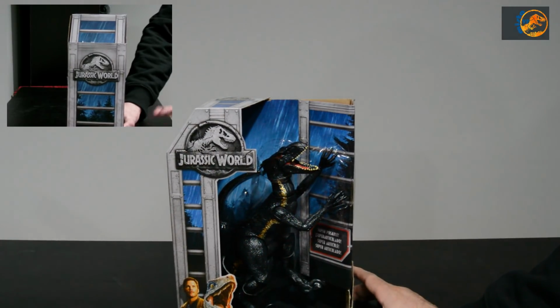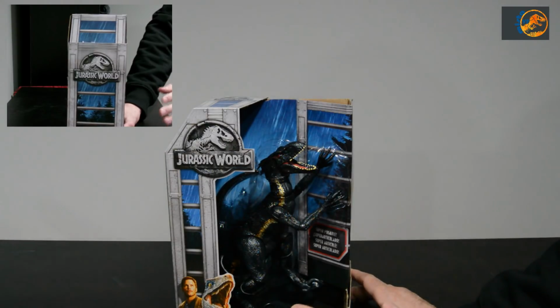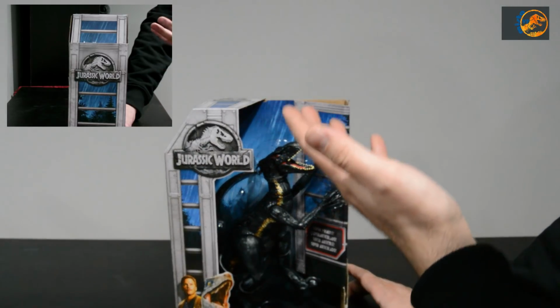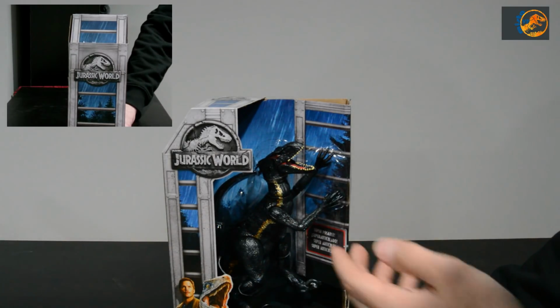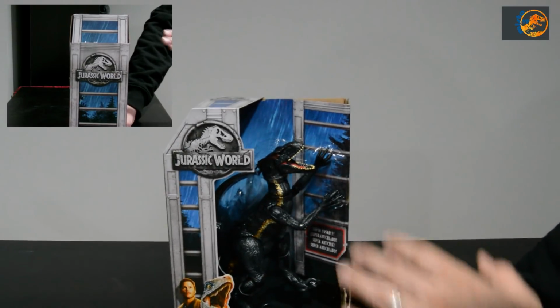But just looking at this figure compared to some of the other ones, it has a little bit of a gloss to it. Now, I don't know if that's how the dinosaur is going to appear in the film, or if that's merely to show that the Indoraptor tends to show up in scenes where it's raining and dark and wet, and maybe that's why, because it's like a permanent wetness on there. I don't know. But it still looks awesome.